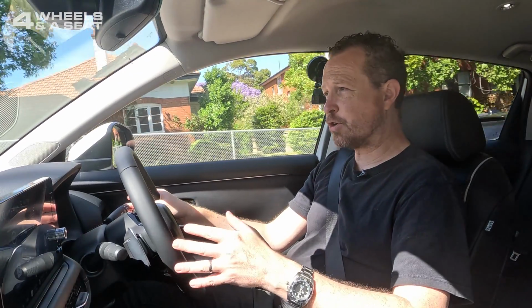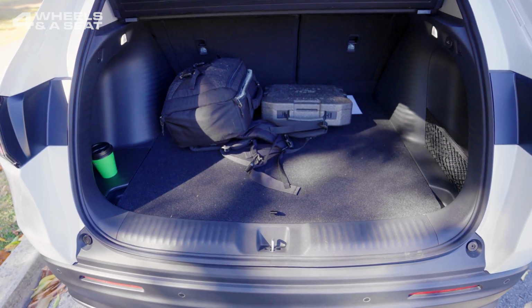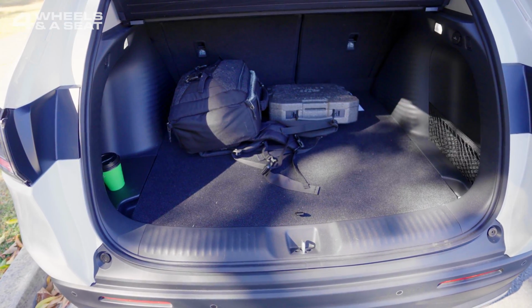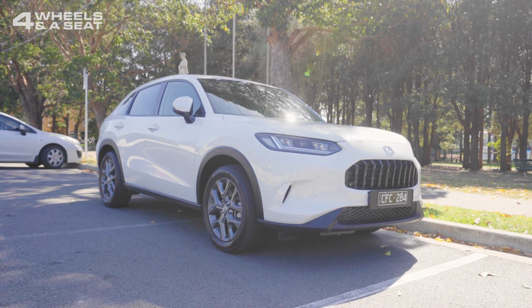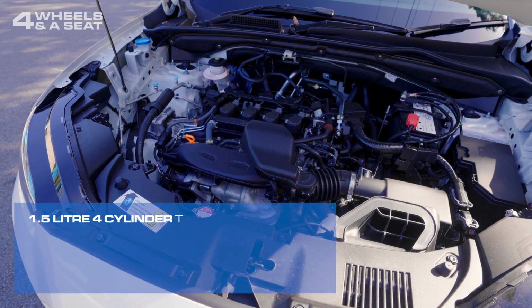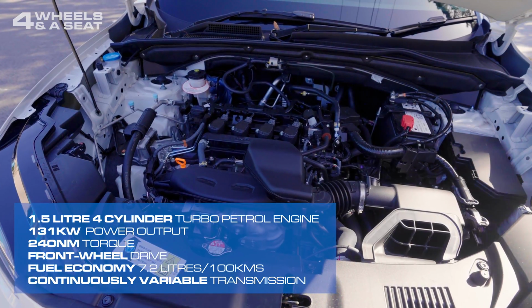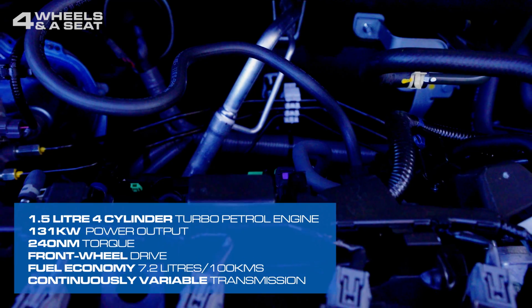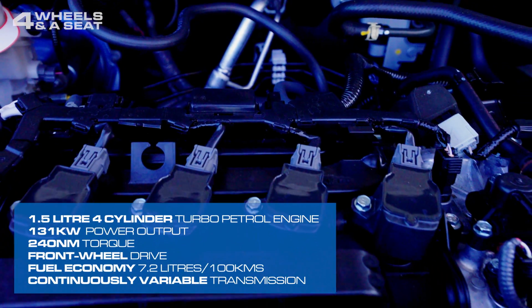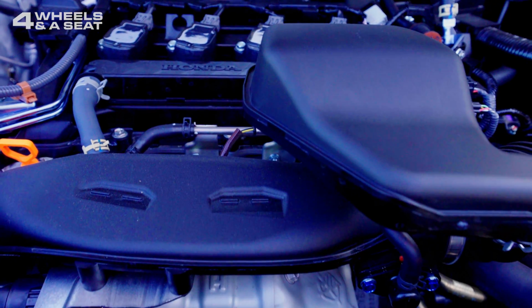In terms of rear storage, we've got an okay 380 litres of room, but you can expand that by a further 1,000 or so with the rear seats down. Under the floor is a space-saver spare tyre. Up the front and under the bonnet, we get a 1.5 litre four-cylinder turbo engine which outputs 131 kilowatts of power and 240 newton meters of torque. Power goes to the front wheels only via a CVT, and fuel economy comes in at an average of 7.2 litres per 100 kilometres on a combined cycle.